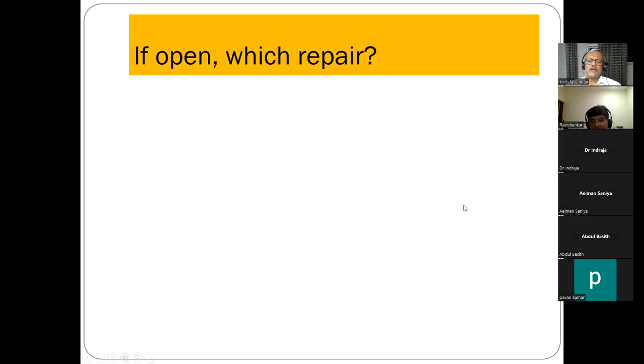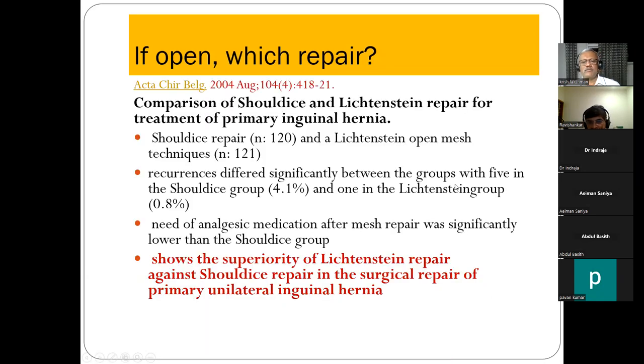Shouldice. All right. So if you have something else in mind, you would always compare Shouldice versus Lichtenstein. Shouldice is a good method. If you don't want to use a prosthesis, a mesh, you could use it. But the technique is sort of exclusively Shouldice. The tremendously good results that people have obtained have been in the Shouldice clinic. It's not been reproduced elsewhere.